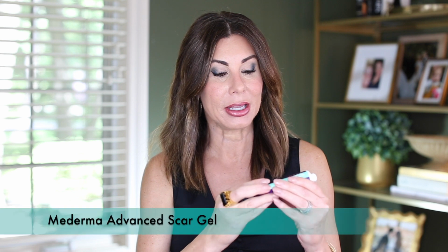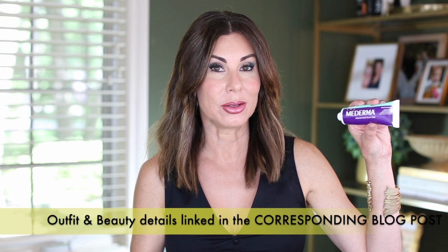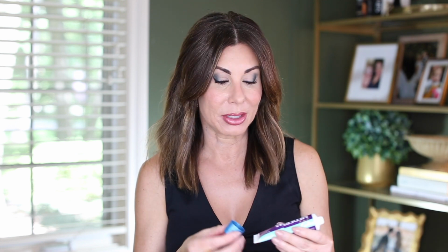This is the Mederma Advanced Scar Gel. If you have a scar somewhere on your body, let's just say that you had a C-section, or maybe you had some type of surgery, or even had a wound that left a scar, this product is amazing even for an old scar, so highly recommend it. I use it daily on a particular scar that I've been troubleshooting, and I'm on my second tube, and I just religiously, it's in my task list to remind me to use it daily, but I definitely recommend it.